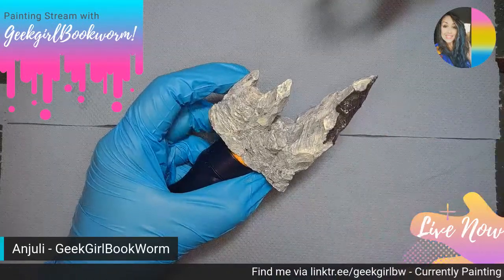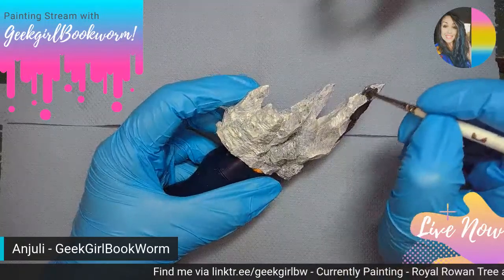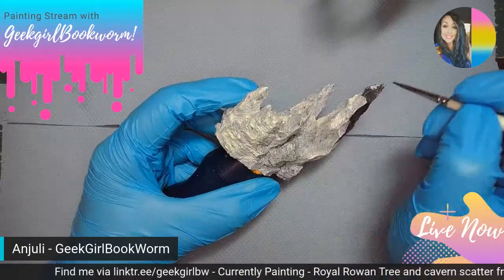Once I start dry brushing this, you'll be able to see all the really lovely detail that's been sculpted into these.